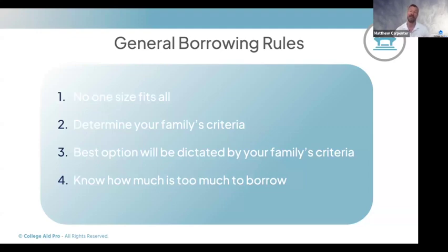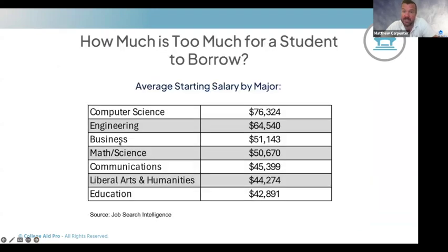If I ask them what's your borrowing criteria, 100% of the time they say, I have no idea what our borrowing criteria is. I've never been asked that before. I don't know what it means. So we'll spend some time with that. We also want to provide some guidelines in terms of how much is too much to borrow. Obviously, we're late in the game here, but I still think it's helpful to have something to anchor to.